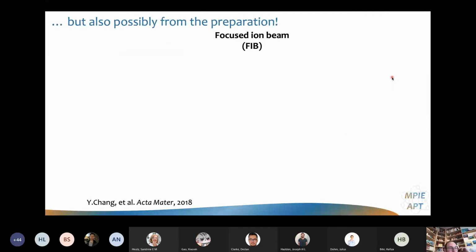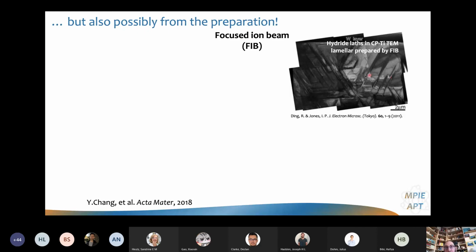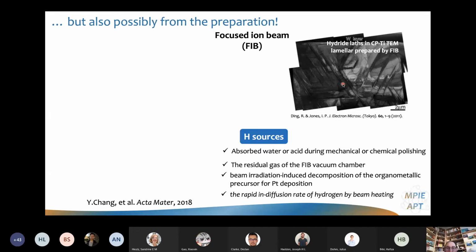Also, we started putting together some infrastructure for this, and then we realized that even the preparation of the specimens can lead to the introduction of hydrogen. So we took some commercially pure titanium. It's been worked on for the past 50 years: when you polish it, even mechanically, or with the FIB, or electrochemically for making TEM lamellae, commercially pure titanium tends to form these elongated needles that are actually titanium hydrides. This can come from water inside the solution when we're polishing, or water from within the FIB, for example, or when we are electropolishing in acidic conditions, some of the hydrogen from the acid can go in.